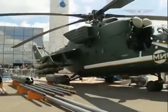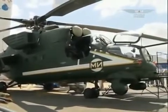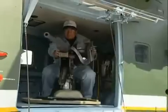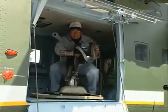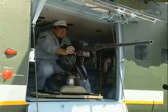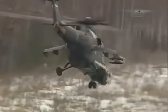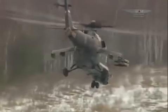Mi-24 was and has been imported to more than 20 countries of the world. It took part in 40 military conflicts. Among other machines, this helicopter could be called the most militant. Mi-24 is the main helicopter used in the army aviation of modern Russia.